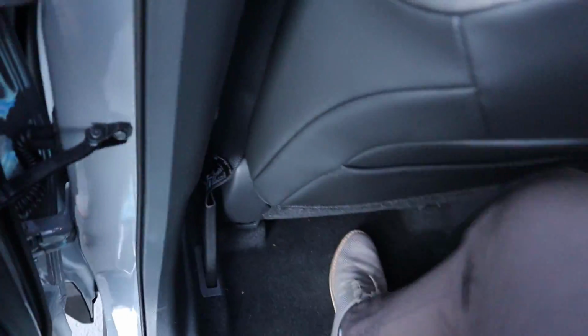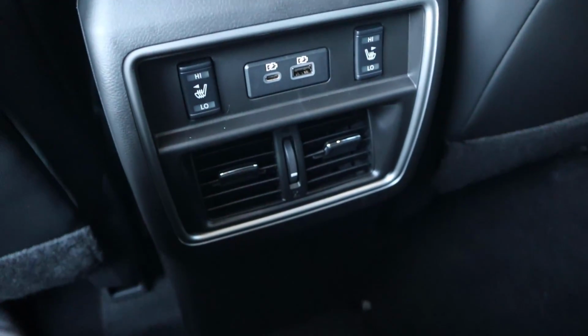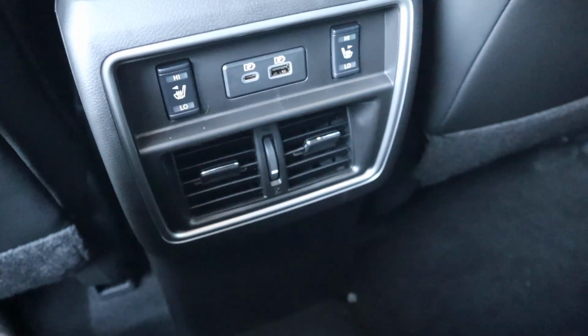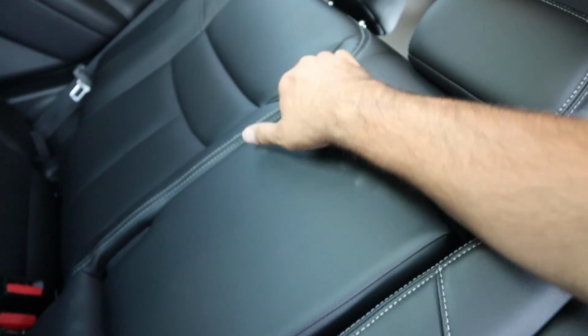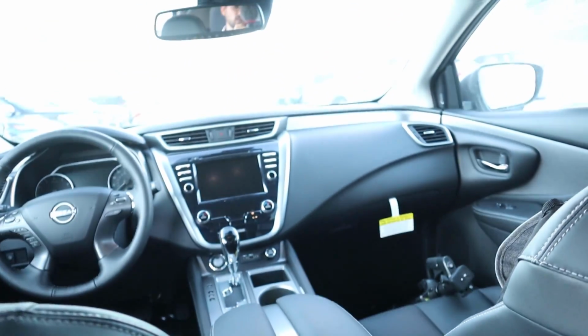I'll actually pop in here. Ooh, legroom, headroom, and these seats are really comfortable, by the way. Got these nice storage pockets, got some more storage space up top, heated seats, USBs. We've got some vents down below, and we have the almighty cup holder armrest. Let's head to the front.